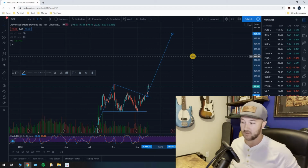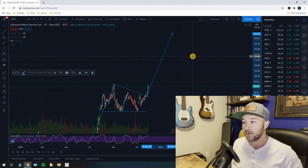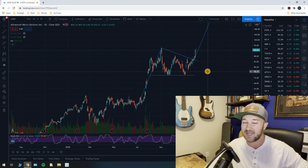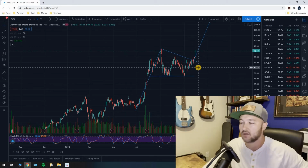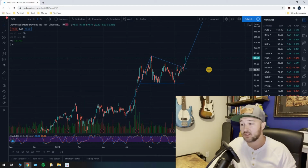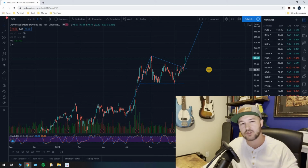That is, what are we talking? Almost 50%, 45% gains right there. So we are looking at a massive potential for AMD if this pattern continues to play out to the upside, which this chart pattern suggests that kind of price target. So this is strictly just chart pattern analysis. There are many other ways to analyze a stock, so I'm not saying that this is the tried and true only method. Absolutely not. What I'm saying is this is one way that we can predict with a certain level of certainty future stock price movements.